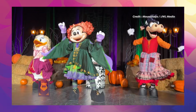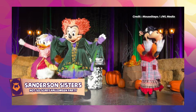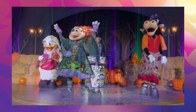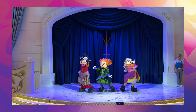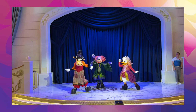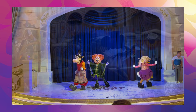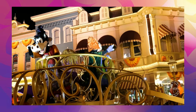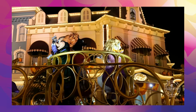The not-so-scary Halloween party has officially kicked off because it's the middle of August, of course, and the Sanderson sisters have been added to the Florida spooky lineup. So now you can see the Sanderson sisters, which were initially incorrectly announced to be a Disney Wish exclusive, and are now just in every park. They're just everywhere. The costumes are truly incredible. We just got to keep an eye on that Minnie Mouse Sanderson sister wig hairline.